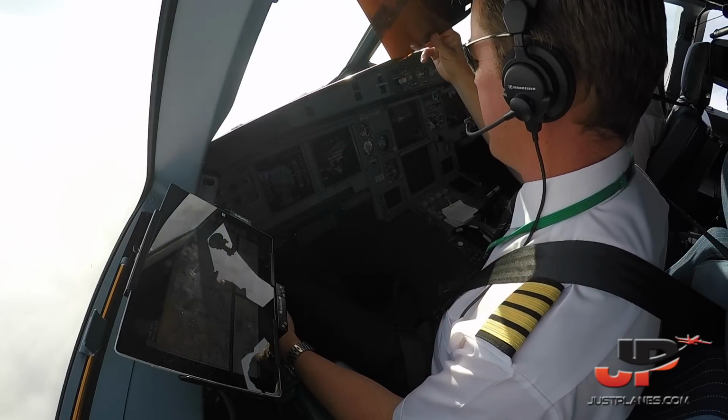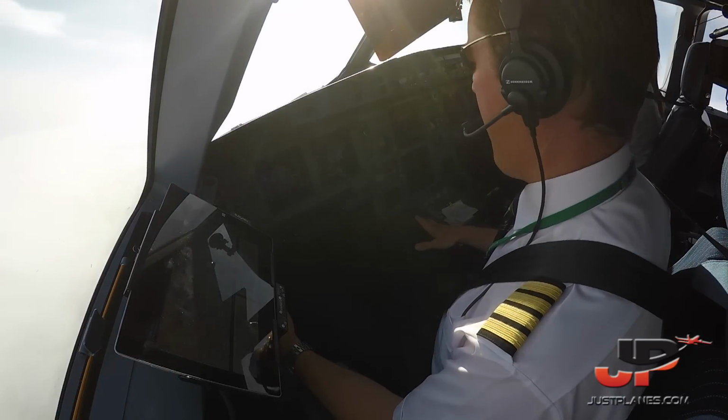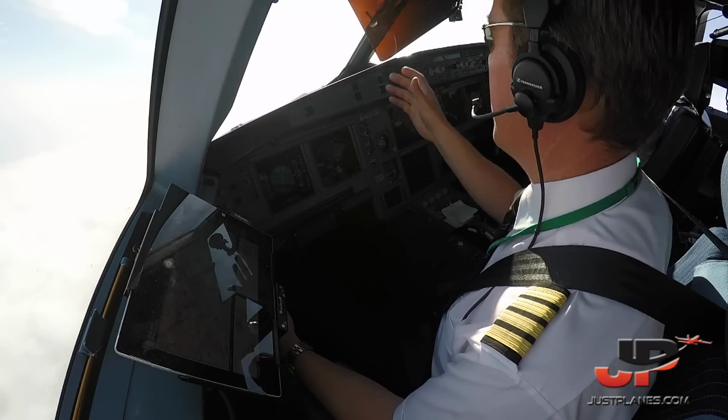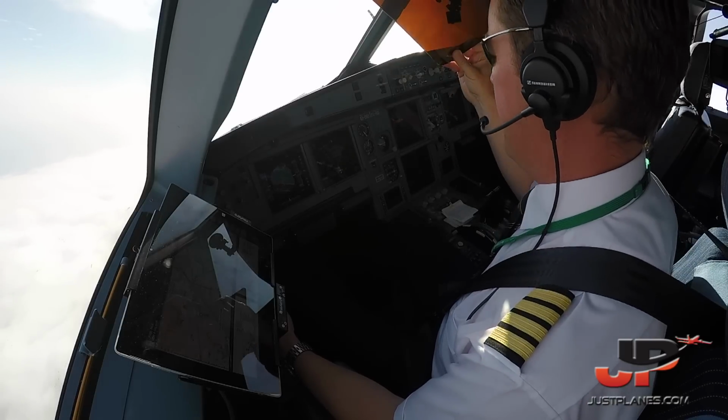And we're at 3,000 feet. Checked, and I can see the blue down arrow there where it's supposed to be. Excellent. So it should be at 8.1. 8.1, yeah. So at 8.1 we can start our descent.